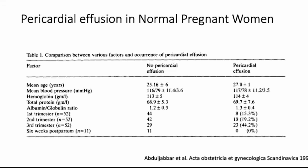One of the other cardiac changes that we see in pregnancy is the development of a pericardial effusion. This study here enrolled 52 healthy pregnant women where they had an echo in each trimester, and essentially there was a pericardial effusion seen in 15% of women in their first trimester, and this increased to 44% by the third trimester. The etiology to this pericardial effusion is again related to the development of a physiologic volume overload state that we see in pregnancy. And this pericardial effusion was found to be completely resolved in all women who underwent another echo 6 weeks postpartum.